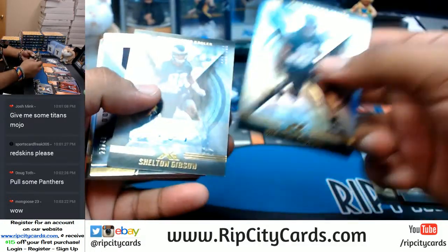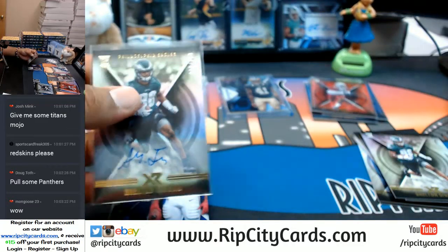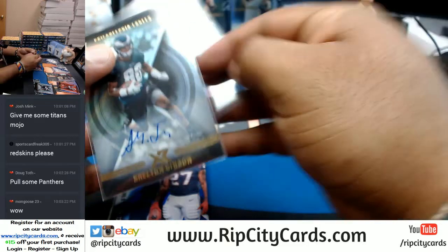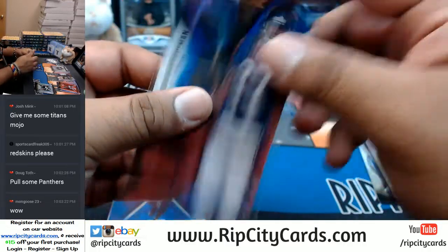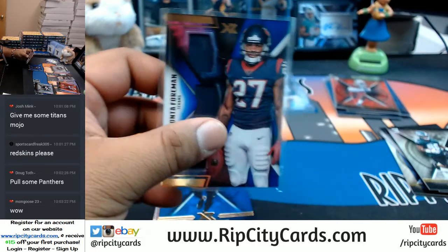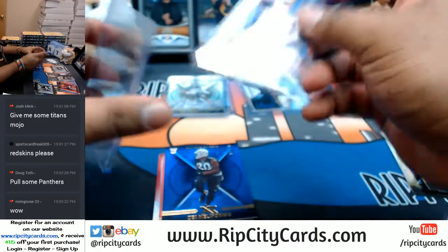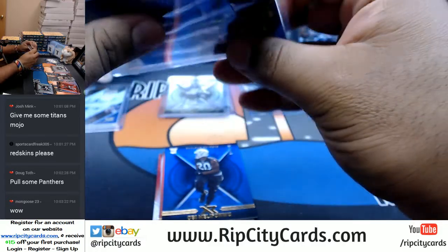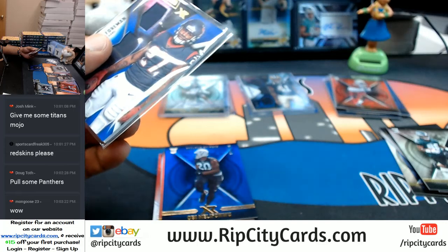A Shelton Gibson auto for the Eagles, /199. What happened there? I'm still recording and stuff. I just want to make sure. Triple relic for Dalton Schultz of the Texans. Let me scoot this over. Yep, I'm definitely going to run out of top loaders here. The way that fits in there. So I'm going to put these in 130s, baby. And wouldn't you know it, I gotta open up a pack.